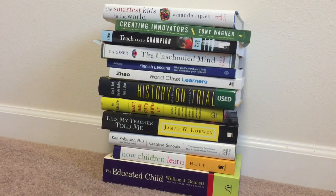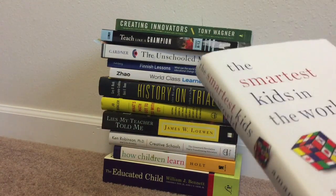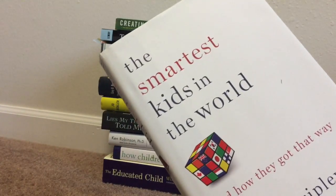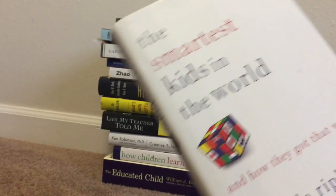So for the 2016-2017 school year, I have also created a reading list for myself. These are all books that have to do with education in some way or another. I feel like in order to provide the best education for my children, I also need to stay up on the latest research and the latest books on how to educate them the best way. The Smartest Kids in the World. I have read this one before, but I just wanted to review it sometime this year to see what kind of tips I can take out and apply to our homeschool.